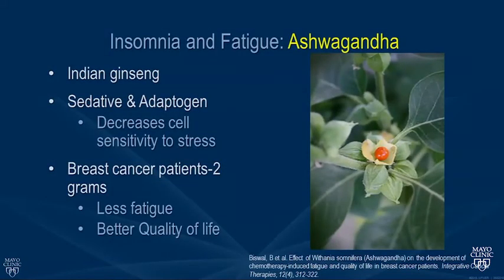Ashwagandha is also known as Indian ginseng. It's an adaptogen that decreases cellular sensitivity to stress. Breast cancer patients who were given 2 grams of ashwagandha reported less fatigue and better quality of life.